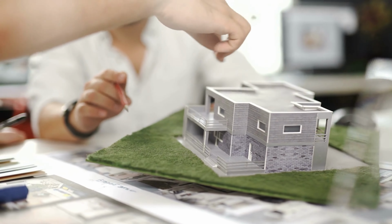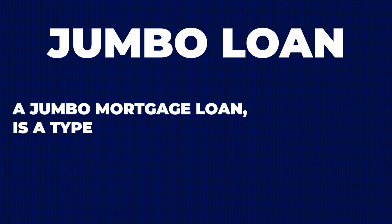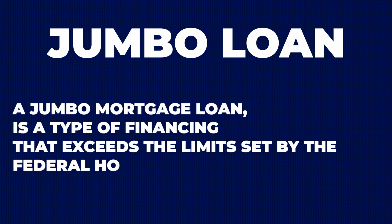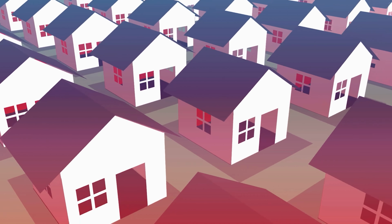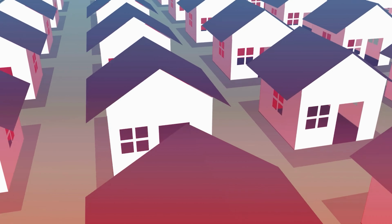But does that mean that there is no hope for those who want to buy properties whose values are higher than the limits set by government agencies? Well, there is. Let's talk about jumbo loans. A jumbo loan is a type of mortgage that exceeds the limits set by FHFA. These loans cannot be purchased, guaranteed, or securitized by agencies like Fannie Mae and Freddie Mac. Jumbo loans are meant to finance those expensive properties that do not conform to the regulatory limits for that locality.